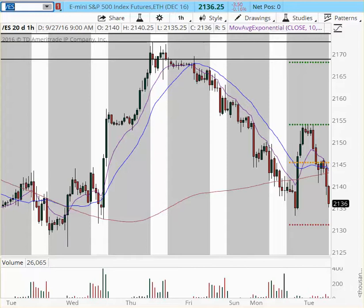We have already retraced 3 days in a row. We have 3 bars on the daily chart, and once again, like I've mentioned, there's always support all the way into 2100.